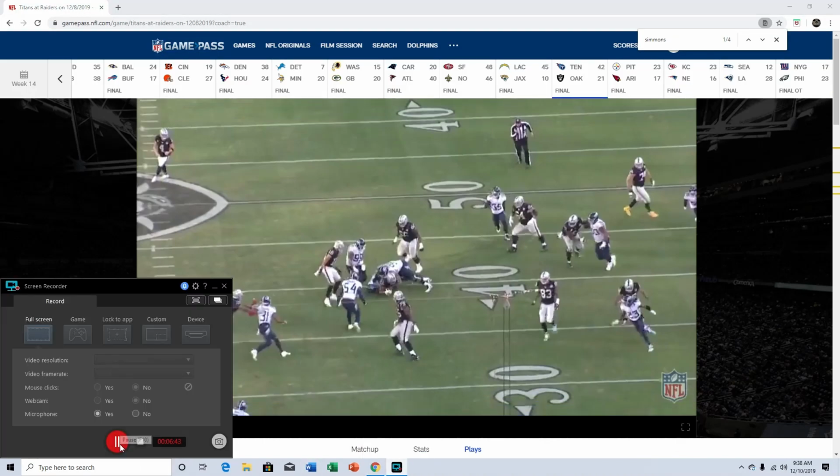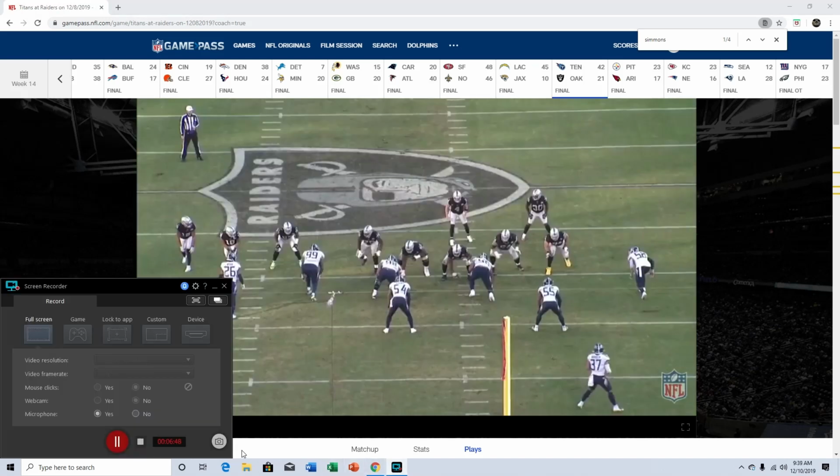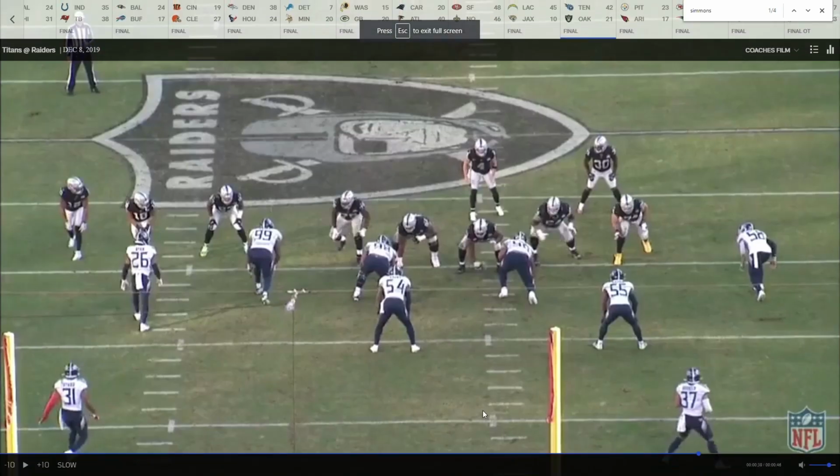Let me go ahead and find the next one here. Okay, this is actually the last play I'm going to show you guys, but it is the sack that he got on Derek Carr. He's back here at 3 tech again in B gap. So with that, let me go ahead and get right into it.